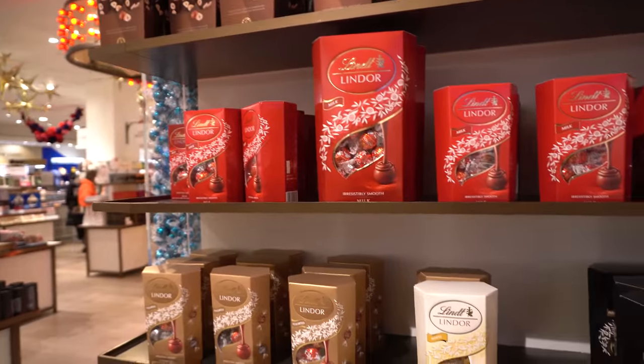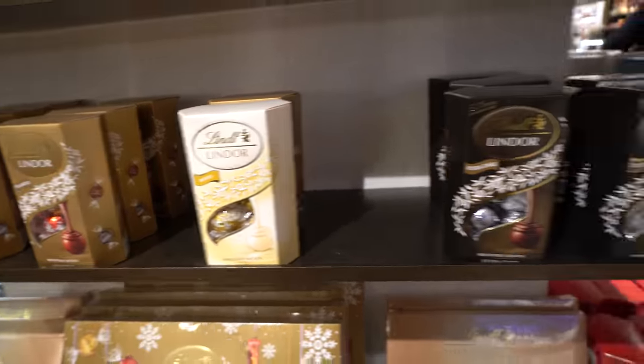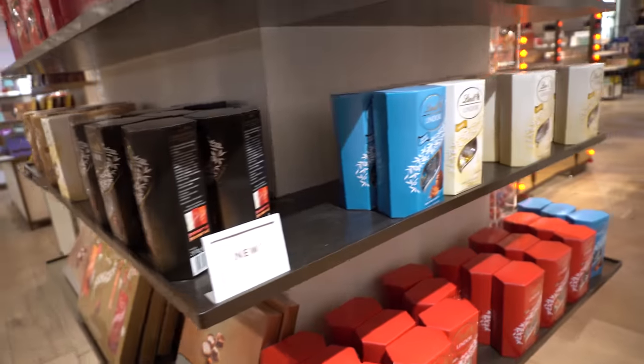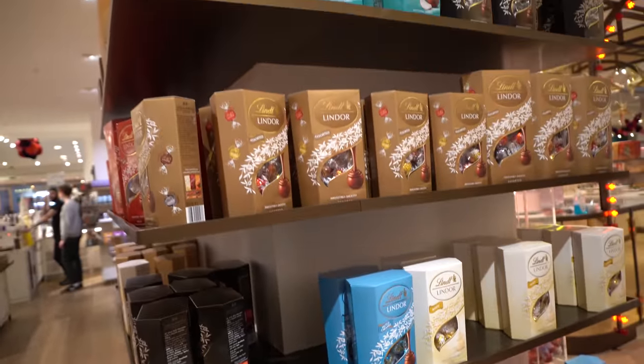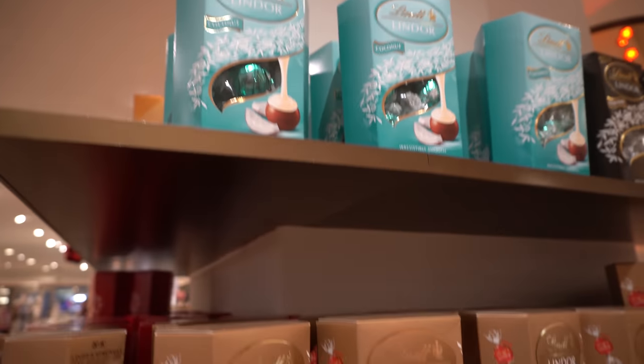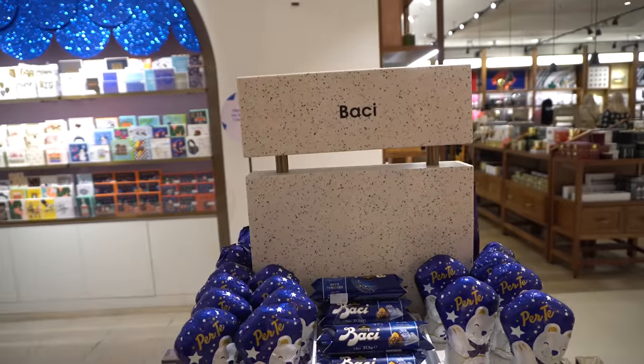Yeah, so these are like the standard ones that you usually get. I think I've never seen the white chocolate one before, actually. Extra dark, and these are quite often in the supermarkets. I think Ocado were giving away a box the other week, actually, with your delivery. Coconut, and then the assorted one is always popular.